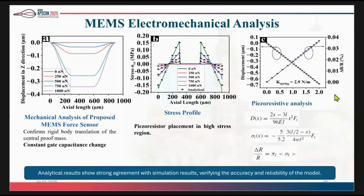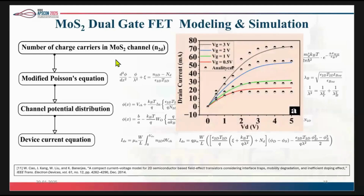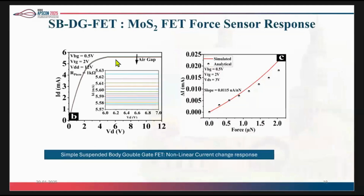We can see the delta R by R for the piezoresistance measurement, and certain modeling is also done in these aspects. Then we did the modeling of MoS2 with the double gate MOSFET architecture. We modified the model a little bit, starting from Poisson's equation to finally the device current equation. This is the drain current from the model and simulations, and these are the results for different forces. We show the ID-VD characteristics with the air gap, and we can see the current changes, but as I predicted in the beginning, it is going to be nonlinear.